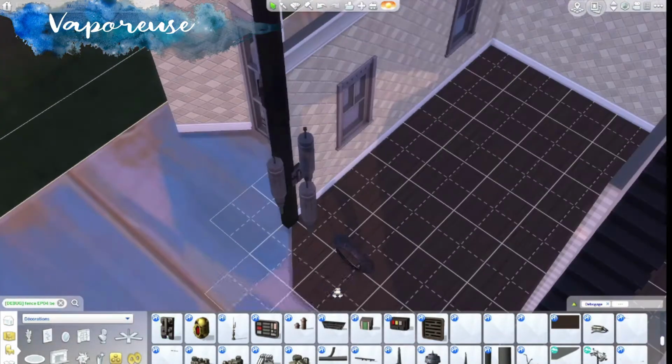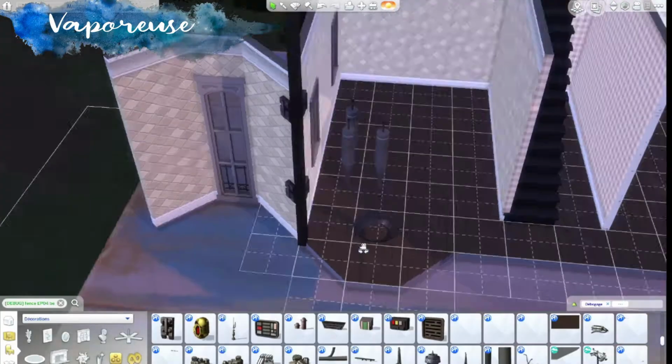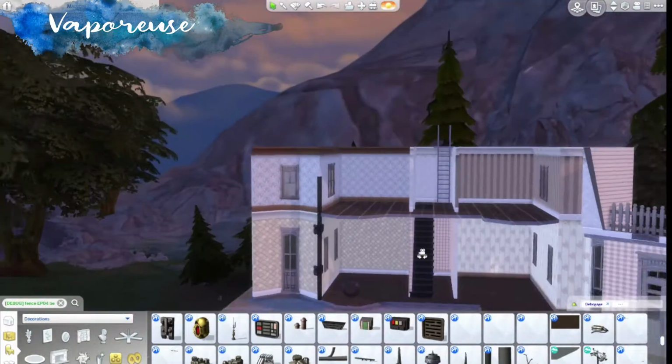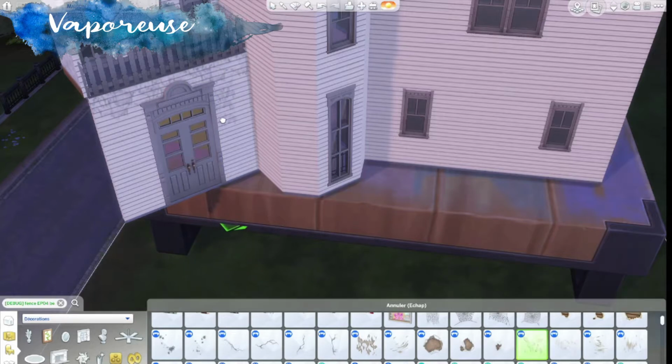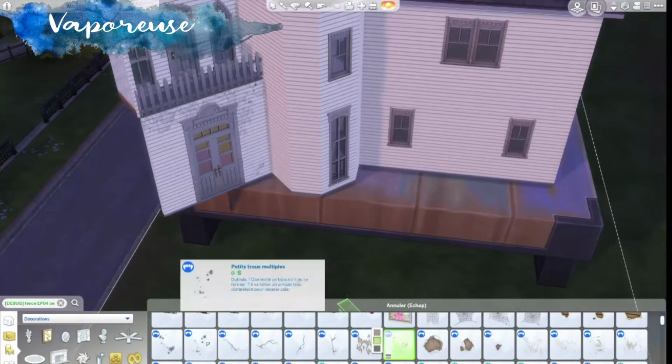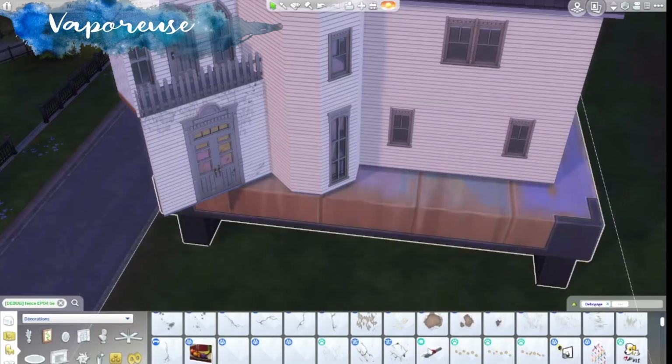Then of course, she had to make it look dirty. V's favorite thing is making builds that look abandoned or trashed or broken. We wanted this dollhouse to look like it was old and maybe passed down through generations, and that it was played with and loved a lot, but it had better days.